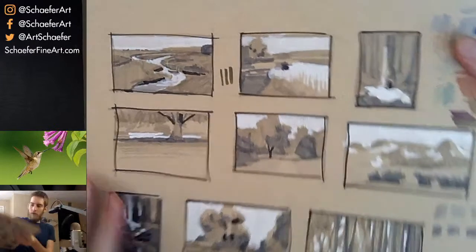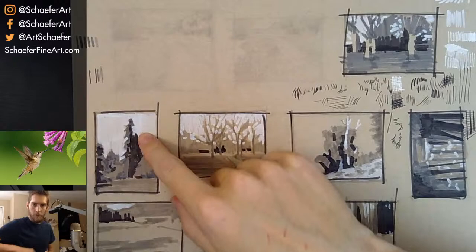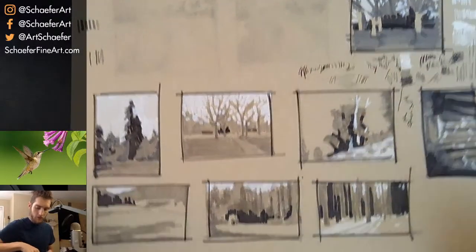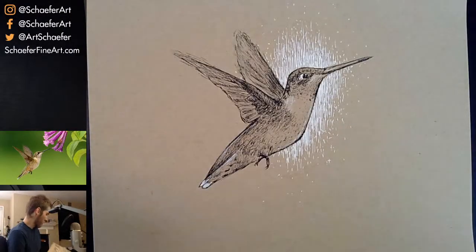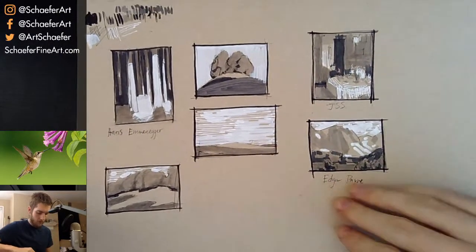But yeah, I've just done thumbnail sketches of landscapes, trying to plan out the values very simply. Just simple value sketches. I did this one. This was a painting that I ended up doing, and it sold, pretty sure. So that's pretty cool. I don't think I really use them much more than that, to be honest. At least not in this sketchbook. Yeah, here we go. Just more thumbnails and stuff, just value thumbnails.